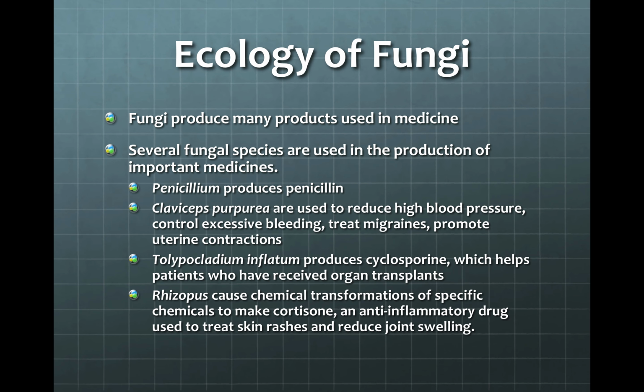Tolypocladium inflatum. This is your cyclosporin for organ transplants. And Rhizopus, this is your black bread mold, can cause chemical transformations of specific chemicals to make cortisone. And they also use it to grow a lot of things. Like, if you've got a medication that's expensive, they can use it to grow it more easily. And so Rhizopus is good for anti-inflammatory drugs, rashes, any kind of medication that they give to arthritic patients to reduce their joint swelling. So those are some real positive roles that fungi have.